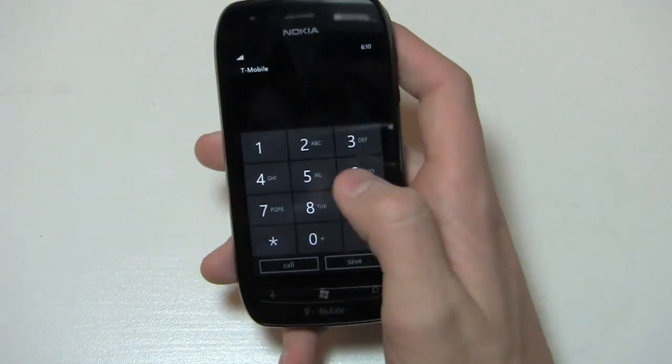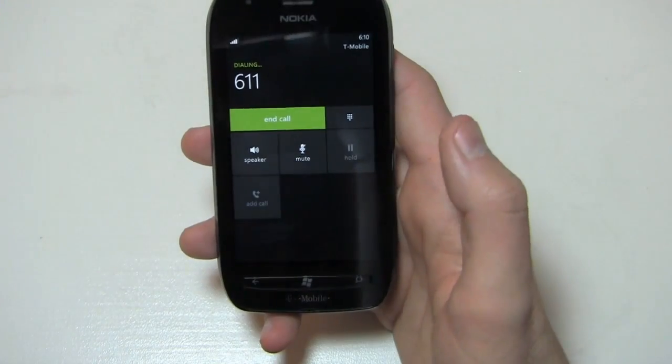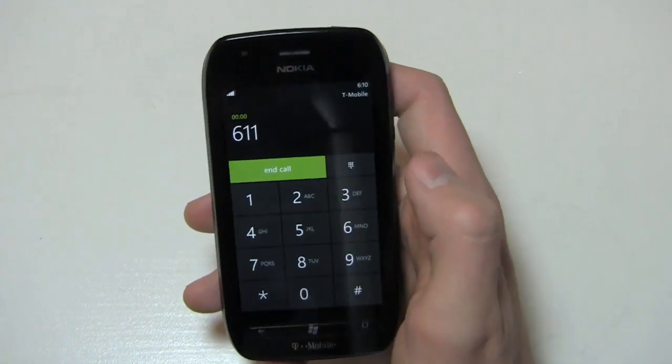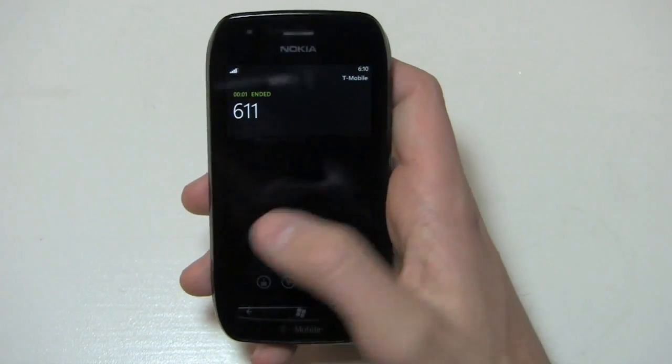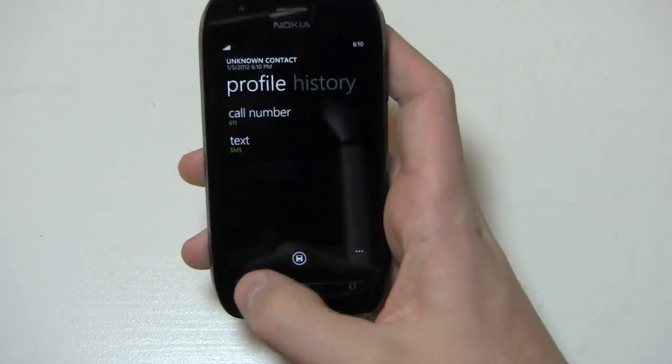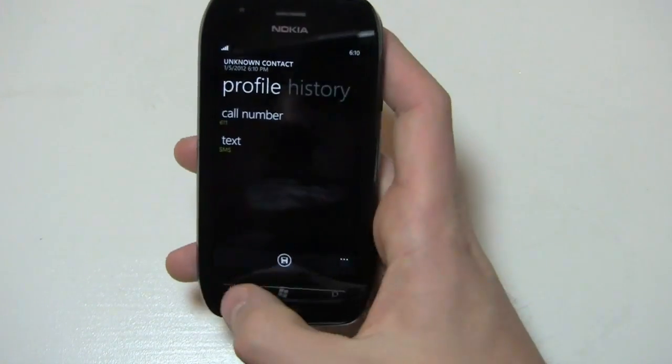And you see it's left with the signal strength indicator. So I can hit this and call, and just to show you what the call screen looks like, you've got speaker, mute, hold, add call, and then of course your keypad you can easily access right there. And then that's going to shift over into my call history with the ability to tap on it, and I can see the history with that number, and I can go back.